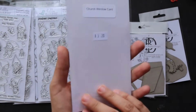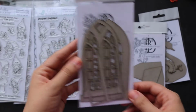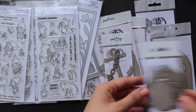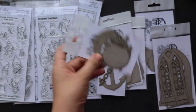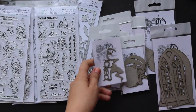I love anything with windows. This is the church window card. Beautiful. Anchor. So you can just use these, or heat and emboss it. Spooky Brew. It's a pumpkin here. Then this is the Wicket.